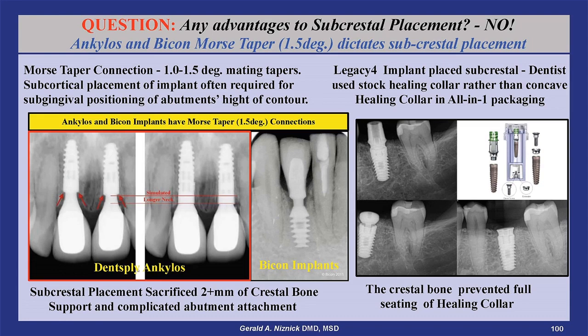This Bicon implant was placed about 3 millimeters below the crest of the bone. With this type of placement, a contouring drill is often needed to remove crestal bone in order to seat the abutment. The case on the right, using a Legacy 4 implant placed subcrestal, shows that the use of an older healing collar without a concave neck failed to fully seat. It was replaced with the healing collar provided free with the implant.